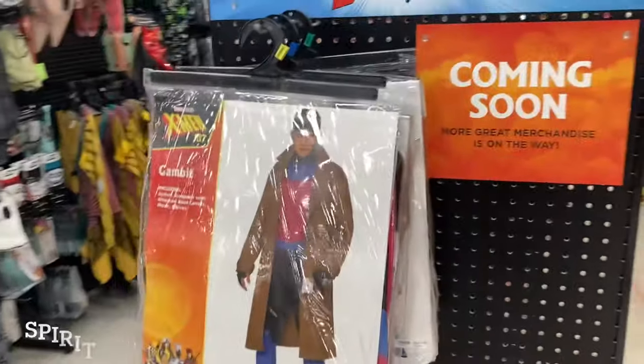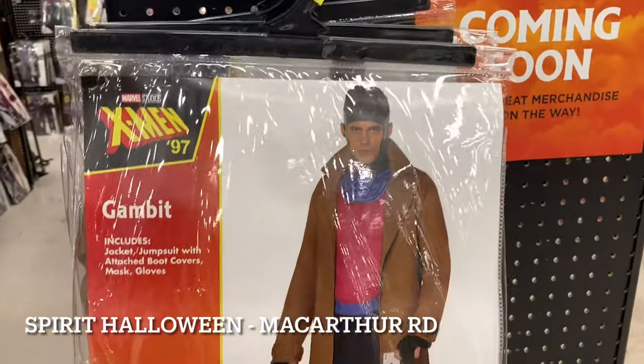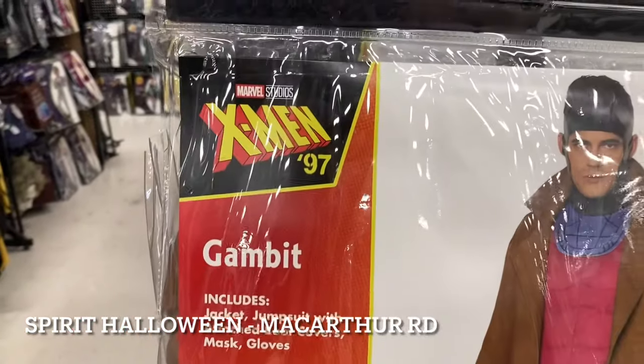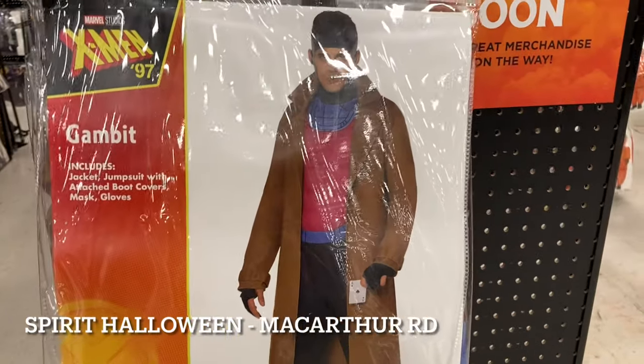So we stopped off here at Spirit Halloween, as Six Packs and I always do when we're hanging out this time of year, and they have officially branded X-Men 97 costumes. Very cool to see Gambit in here.